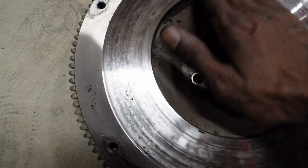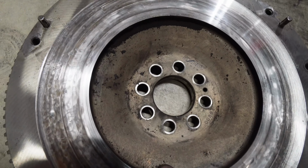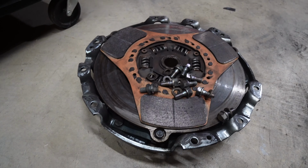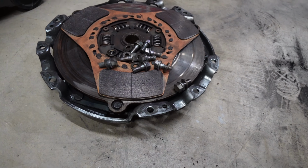When I say this thing was slipping every time, like any pull, I meant it. Look at my hands. It's crazy. But this style is pretty cool. I've only seen it a couple times, usually on cars that make a lot of horsepower. It's just kind of sick. This one's sprung.